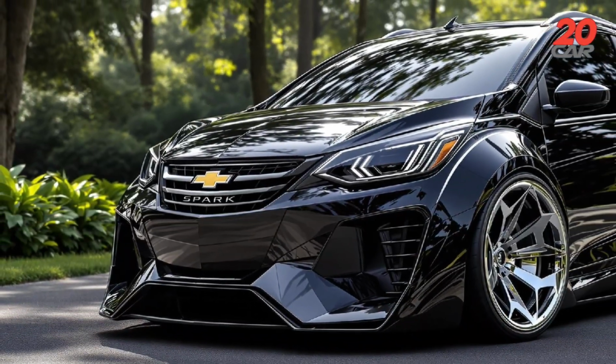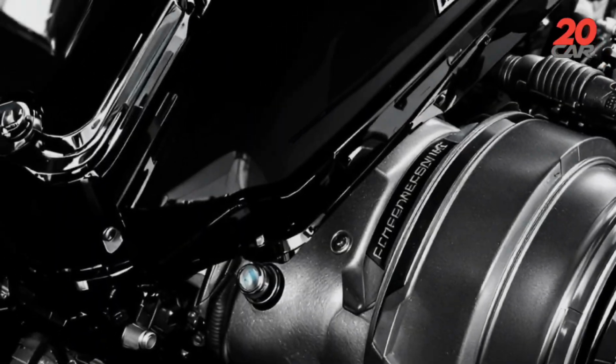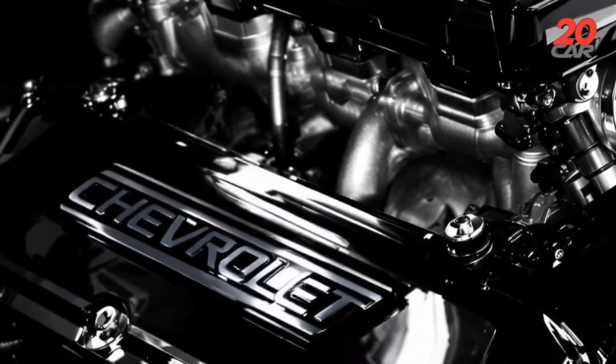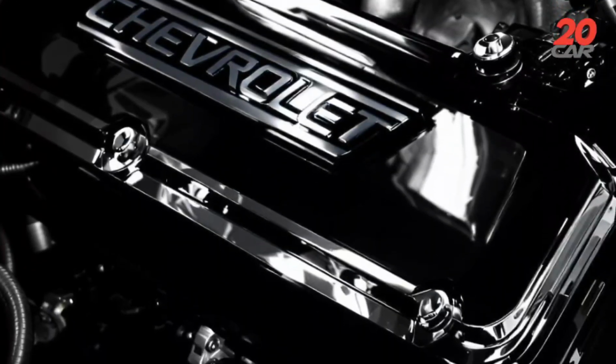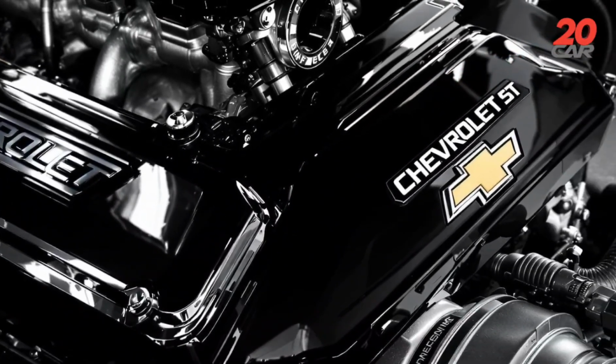Pros, bold design, fun drive, low cost. Cons, small cargo space, not highway focused. Performance, 0-100 kilometers per hour in 6.2 seconds, top speed 175 kilometers per hour. A compact rebel, recharged and ready for the electric age.